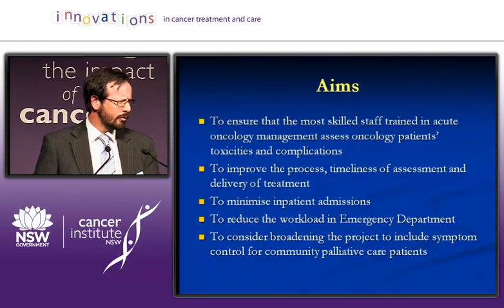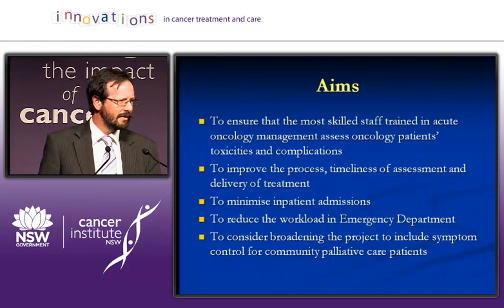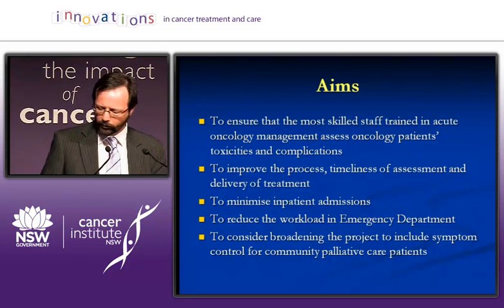As with anything, there's always project scope creep, and so bit by bit over the years, everybody who comes to the centre, whether they're on chemotherapy or not, tends to gravitate towards the assessment unit. So without actually planning to, it's happened that way, and we've had to keep up to speed with certain pain and constipation protocols as well.